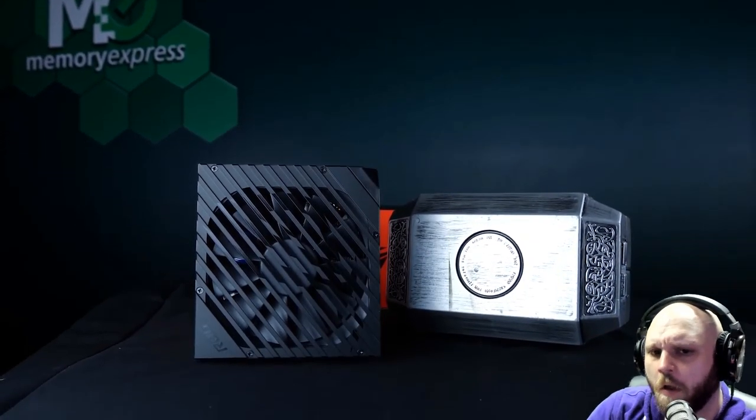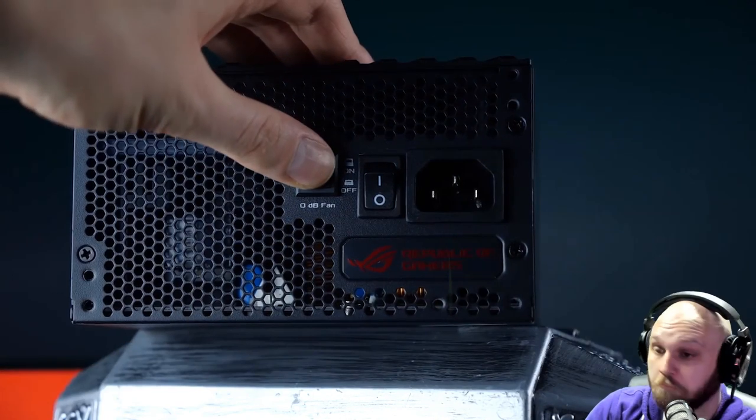Next, let's talk about cooling. The Thor PSU has a wing that provides dust resistance and silent operation when the PSU is below a certain wattage. And we have a godly heat sink to keep the Thor cool. The lightning god is ice. Nice. Cold.